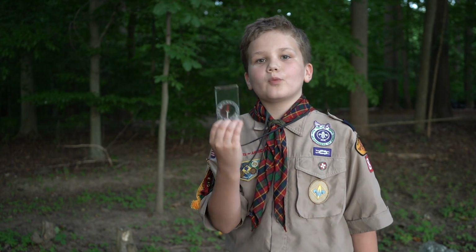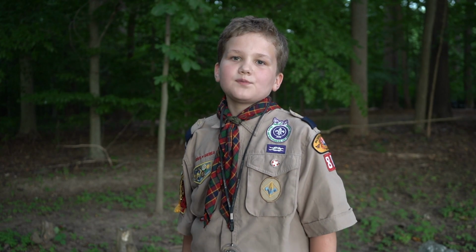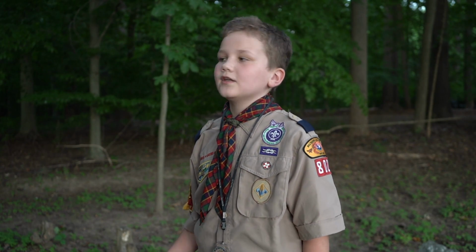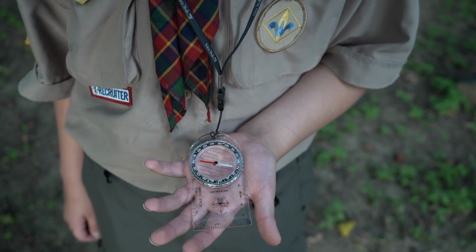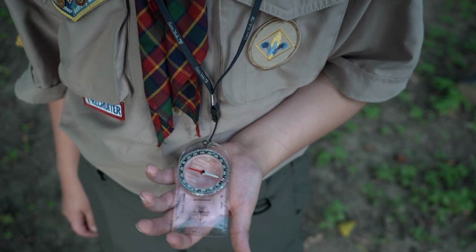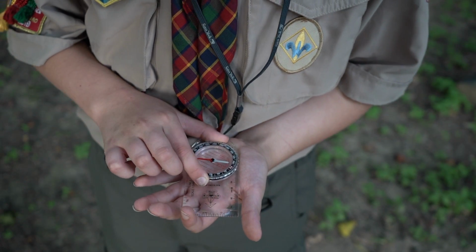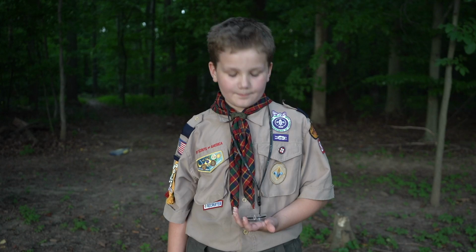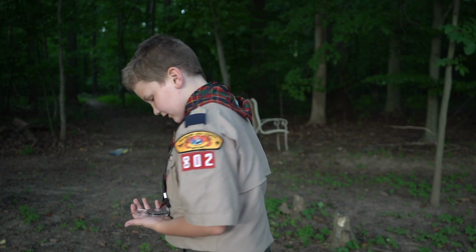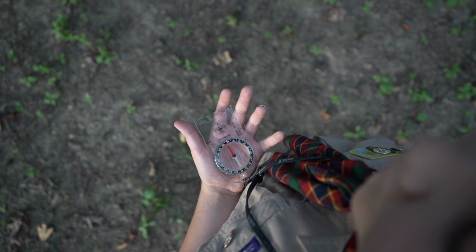Now let's put it all together so you can use your compass to find your way on a scavenger hunt or a hike. For example, let's pretend like we're on a scavenger hunt and we need to walk 50 feet to the north. The first step is to hold your compass flat out in front of your body. Next, you turn the dial so north is facing our dog. The next step is you have to turn the compass so that the red needle is in the red shed. Your compass should look like this.